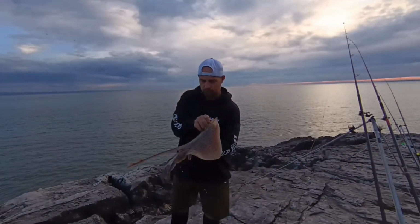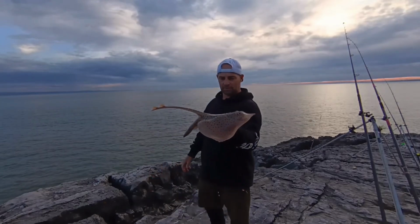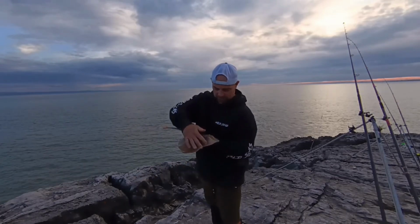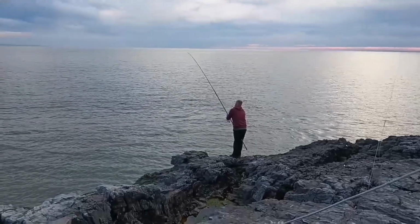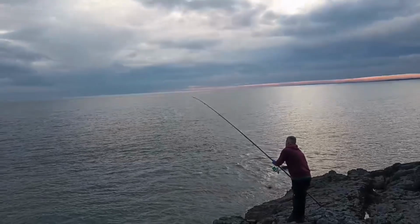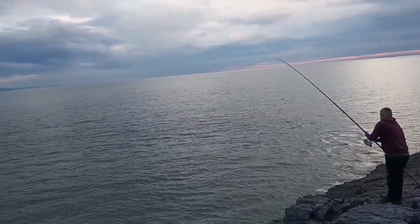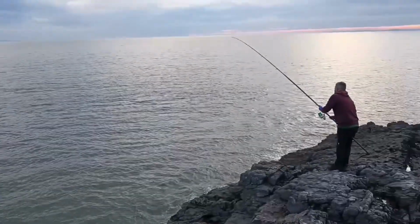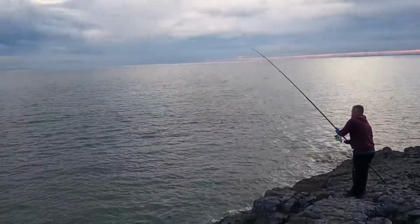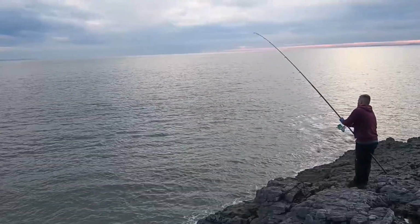There we go. Another male fish. There's 2 males, 1 female. Nearly cut me then with his spikes. Just as I'm sorting my fish out, Luke's rod bends over and he's straight into another fish. Feel like a ray, mate? Quite heavy, yeah?